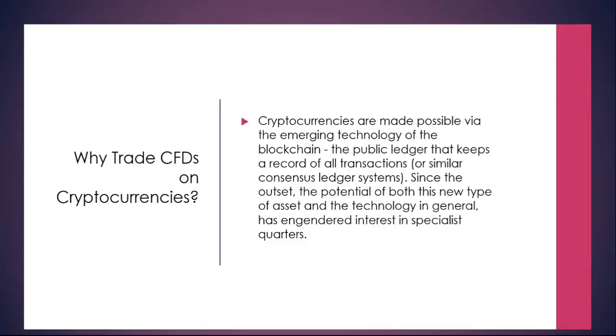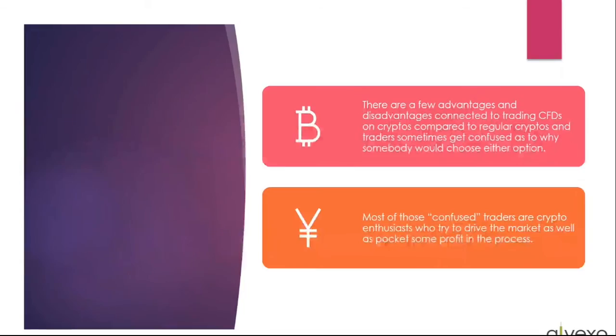Cryptocurrencies are made possible by the emerging technology of blockchain, the public ledger that keeps a record of all transactions. And since the outset, the potential of both this new type of asset and the technology in general has endangered interests of specialist quarters. There are a few advantages and disadvantages connected to trading CFDs on crypto compared to regular cryptos, and traders sometimes get confused.